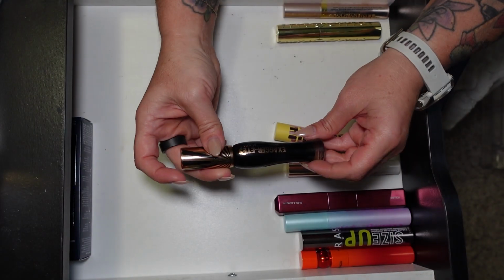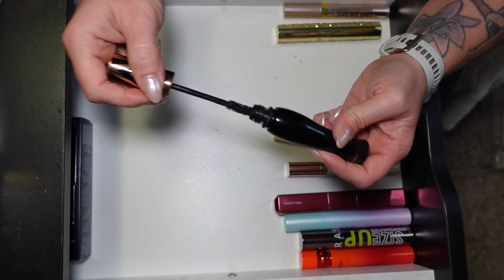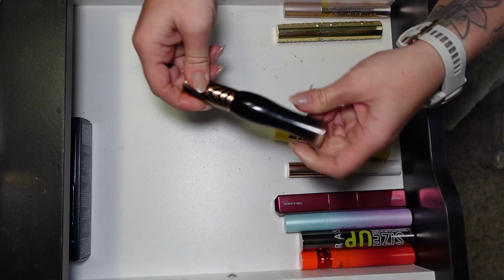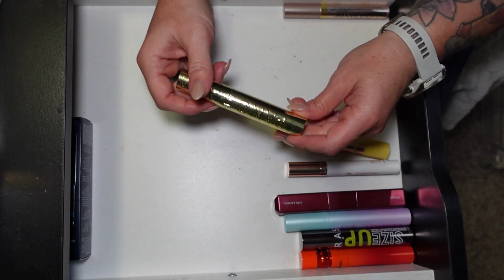So good. Charlotte Tilbury Exaggerize Volume Mascara. I love the component on this. I love the mascara. It really has a great effect on it. Gonna keep this. It really just makes me look like I have false lashes and I don't have to do that extra step.